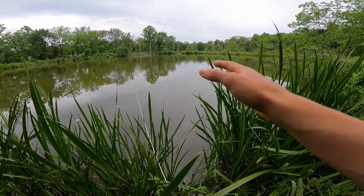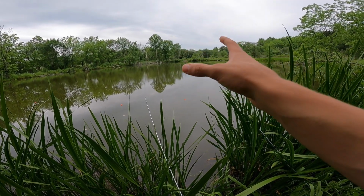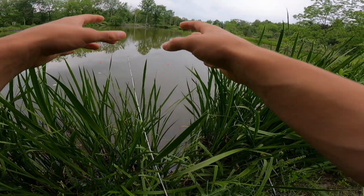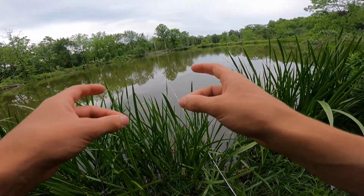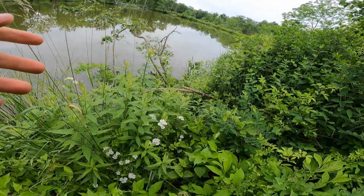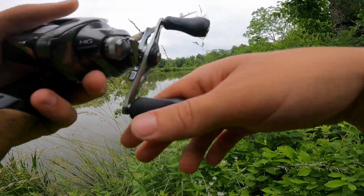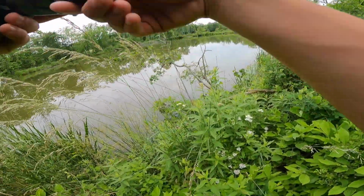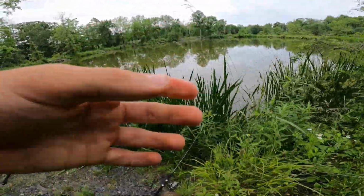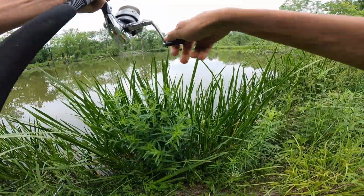So we're gonna move over there, but that was definitely a bite on the bread rod. Could have been a bluegill, could have been a carp, but it's a good sign either way. I think with time, we're gonna get one here today. Something's taking that. Yep, something's gone with it. Something is gone with that.